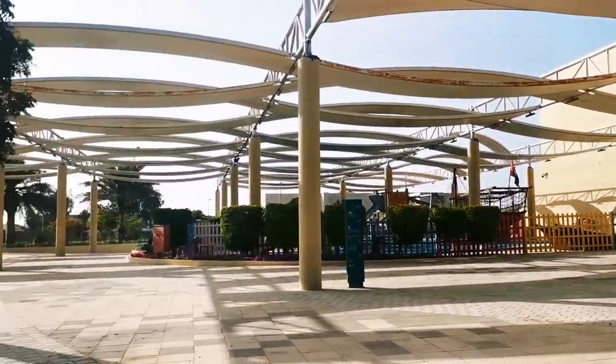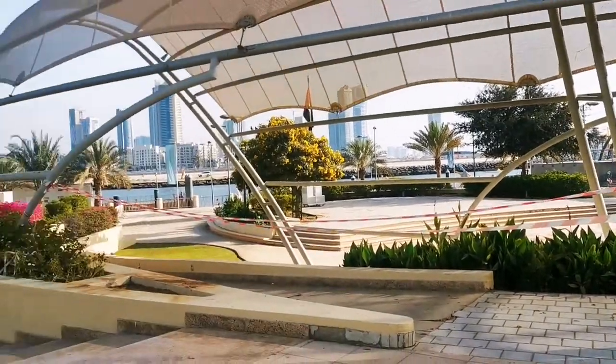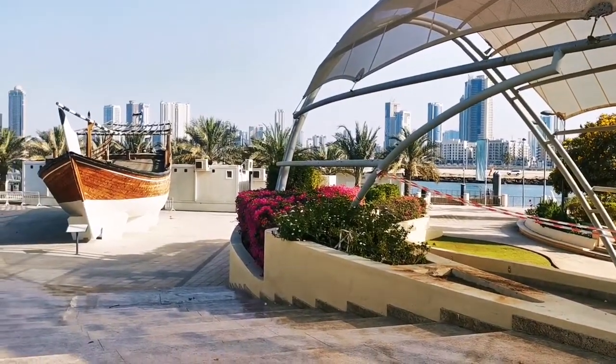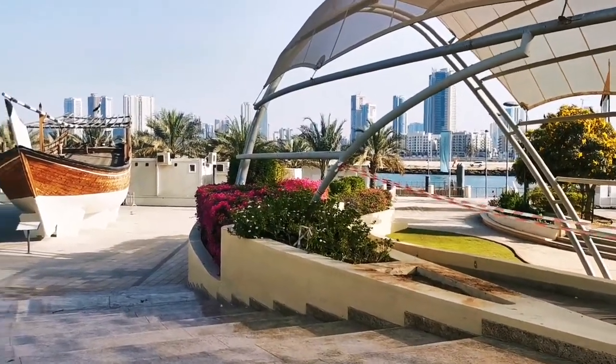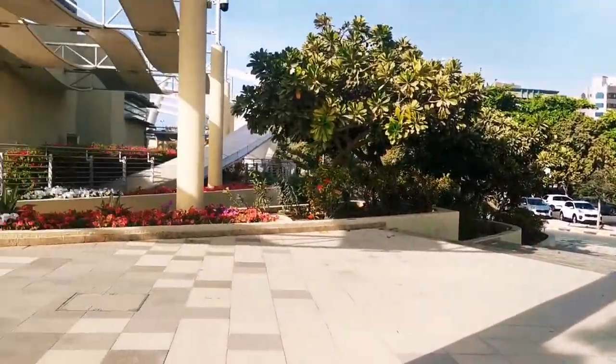Actually, it's more worth to visit here. Maganda rin yung aquarium nila. They have nice aquarium too. Because, you know, in Dubai, it's so expensive. Here, the entrance will be 25 dirhams per head.